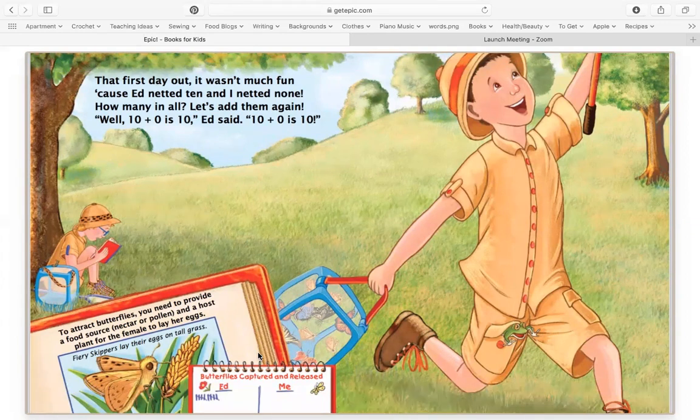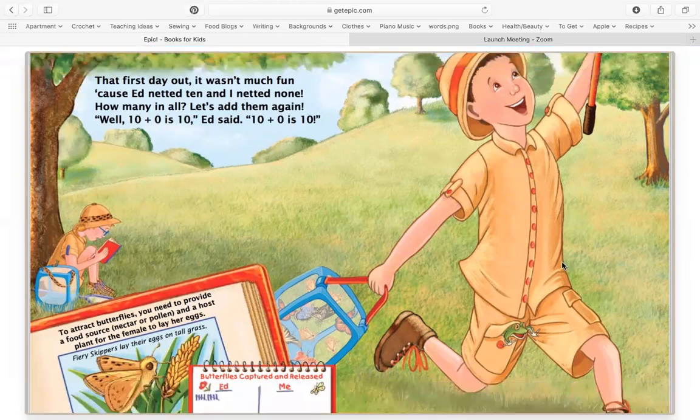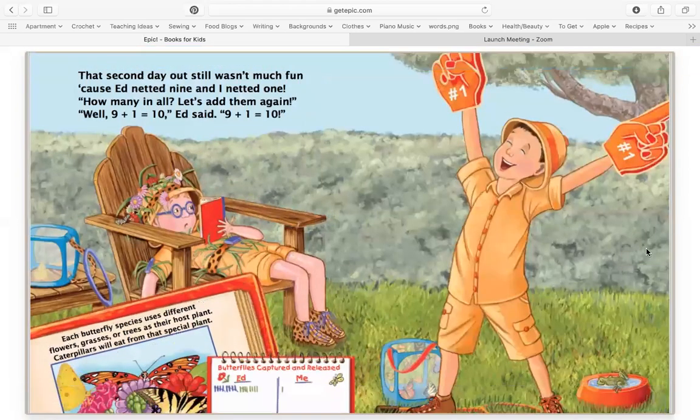And next to the book, we have their notebook, and they're keeping tally marks to see how many butterflies they captured and released each day. That second day out still wasn't much fun, 'cause Ed netted 9 and I netted 1. How many in all? Let's add them again. Well, 9 plus 1 equals 10, Ed said. And our fact says each butterfly species uses different flowers, grasses, or trees as their host plant. Caterpillars will eat from that special plant.